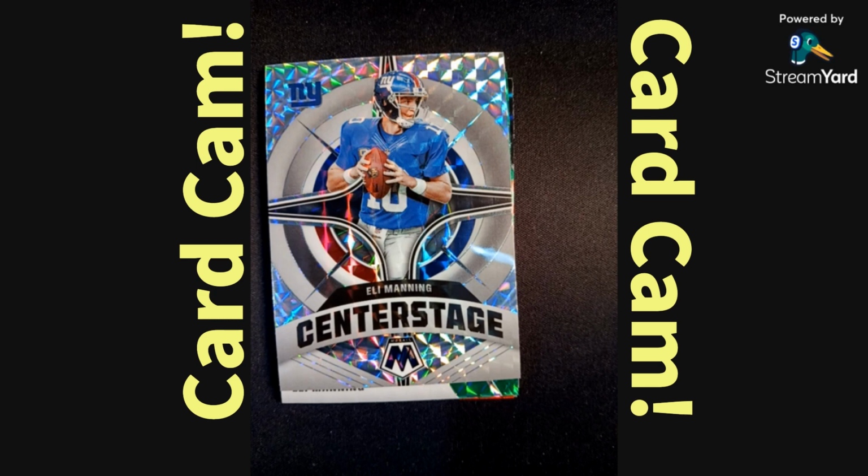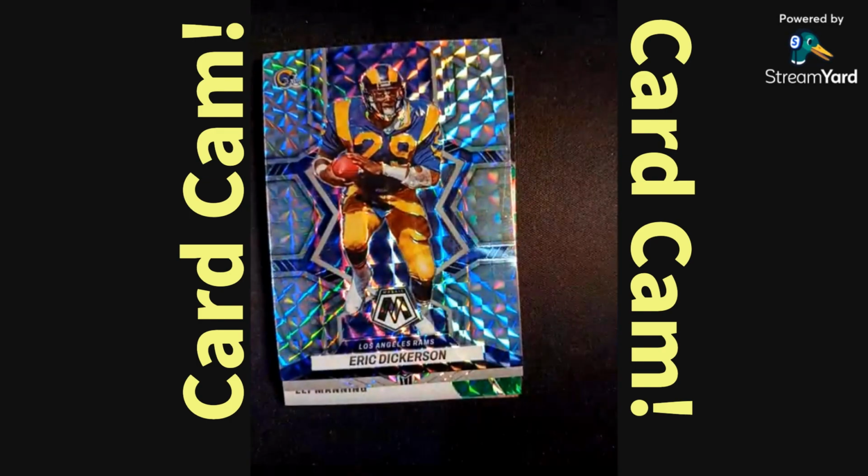Next one's one of my favorite players growing up, Eric Dickerson. So we've got a 2022 Panini Mosaic Prism of Eric Dickerson. This is the silver prism. Eric Dickerson was a prolific running back in the 80s and early 90s, I believe. Not sure exactly when he retired, but I feel like he was playing as I was well into my high school years, as I was reaching graduation. So I think there was a little bit of early 90s.